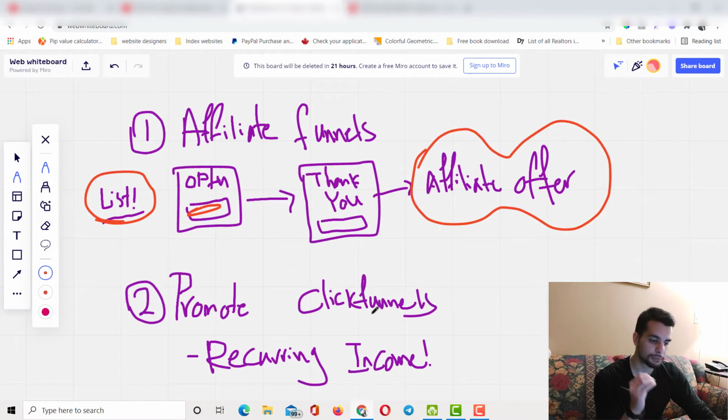Number 2 is promoting Clickfunnels itself. Yes, you can promote Clickfunnels itself, and you can make recurring income, which is the most important part. This is what you should be looking for if you want to build a stable and efficient online business. You've got to rely on recurring income.